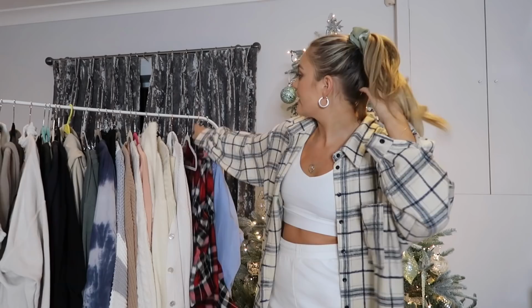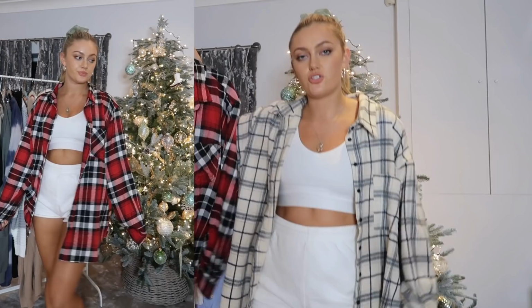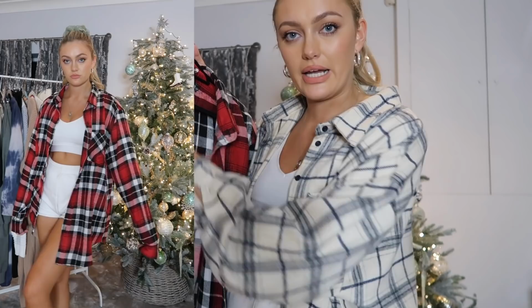Again, following on from this, I have another checked flannel shirt. This one is from Nasty Gal. Got this one in a UK 14. Wish I had sized up a bit more, just because I love these sorts of shirts to be extremely oversized. But again, the nice thing is it's that fleecy fabric. Like, it's slightly thicker than your average flannel top.